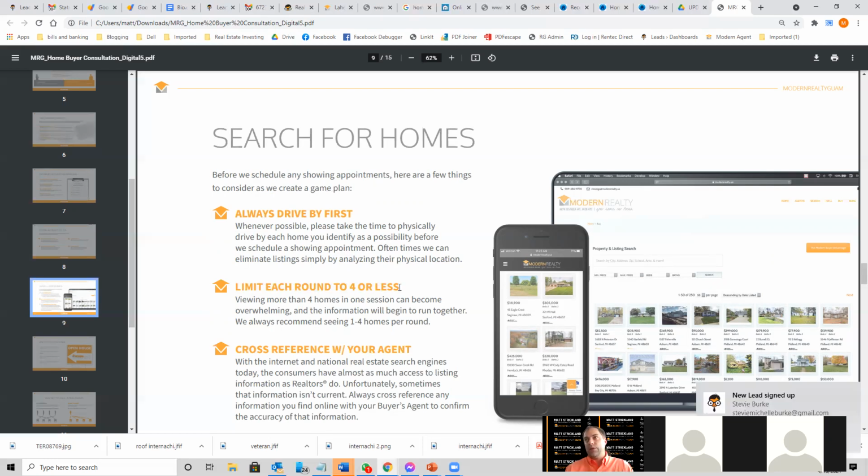4 or less. I would not show more than 4 homes in one day to one client. They're not going to remember it. They're going to be tired. Everything's going to blend together. 4 or less. Just be firm but fair.